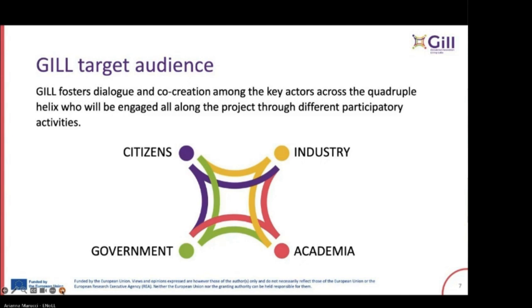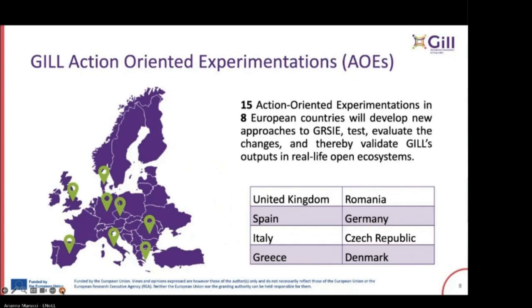The final result is about co-creating with them. We really want everyone to be involved in the process since the beginning. In the next, what we are going to do here.